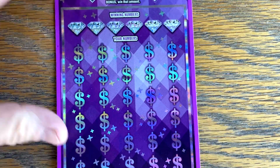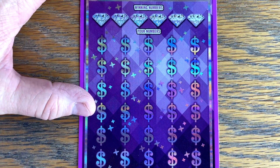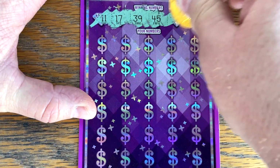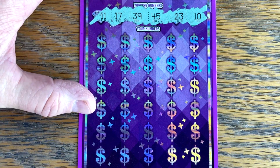Let me flatten that a little bit. I was going to get them all in a row, but I thought, let's keep it really random, just see how it would work out. It makes it more fun. All right, 11, 17, 39, 45, my lucky number 23, and 10, or that cake or gift symbol.